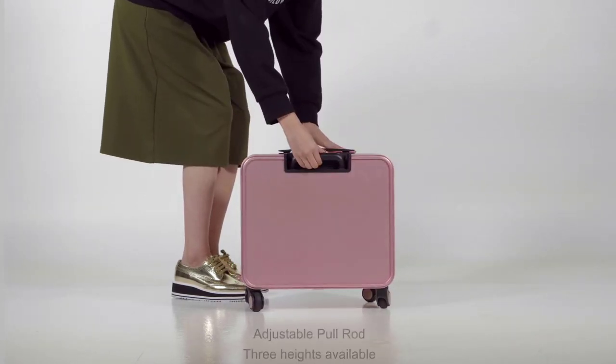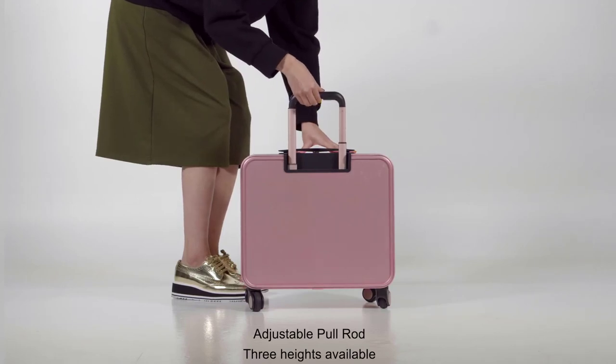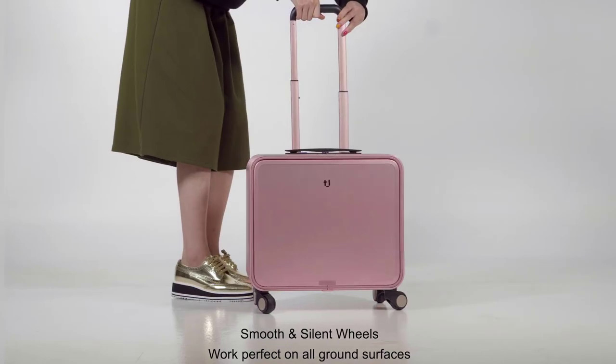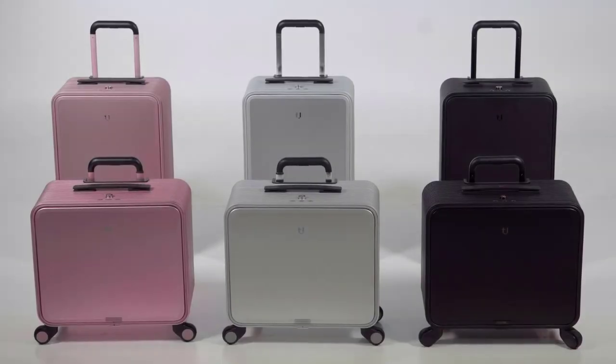Also present, the adjustable pull rods with 3 different height limits to suit you just fine. Soundproof wheels equal swift and smooth movement anywhere. The TUPLUS X2 and S2 carry-on comes in a variety of 3 colors, rose gold, silver, and black, whichever suits your taste.